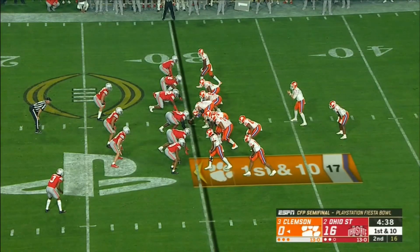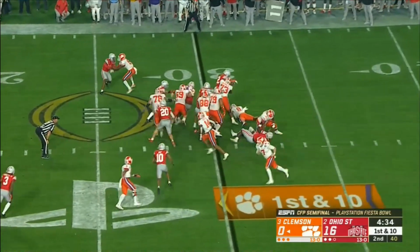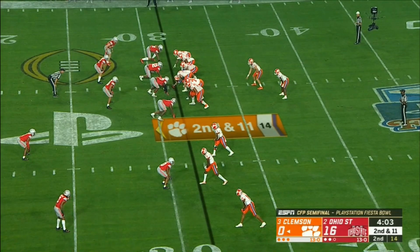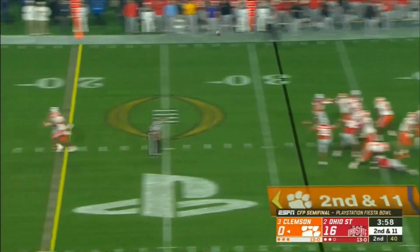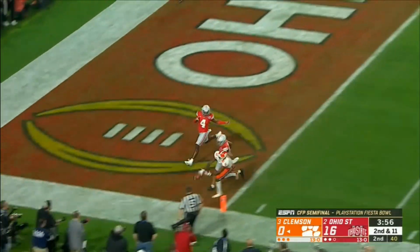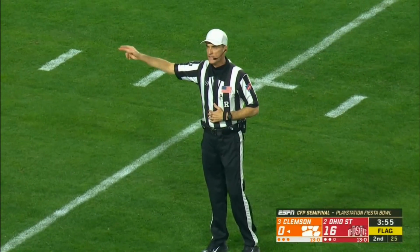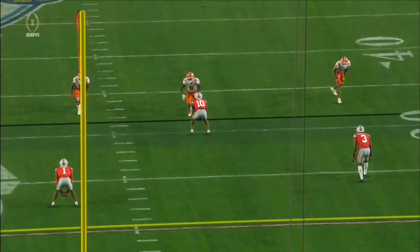It has been a hero. Big part of keeping this winning streak alive. The heroics against Syracuse last year. Certainly great news that Lawrence is able to return. Looking to throw here on second down. Lost it downfield for Ross, who can't come up with it. And now a flag. 15-yard penalty from the previous spot. Automatic first down.